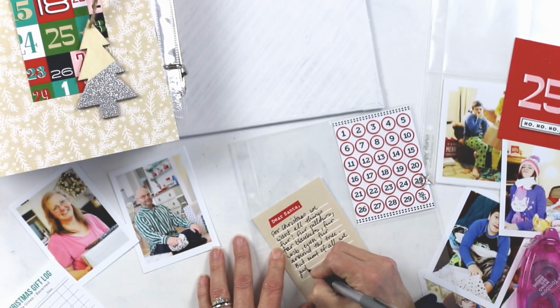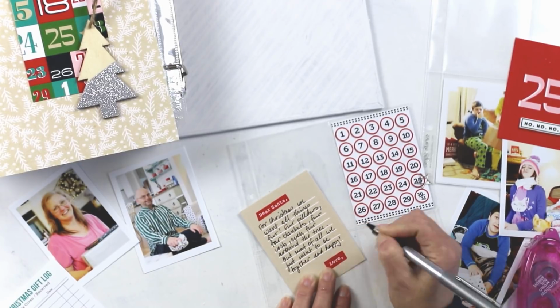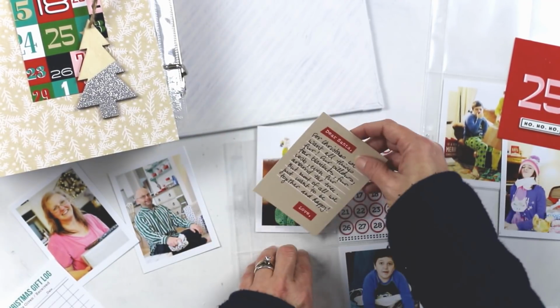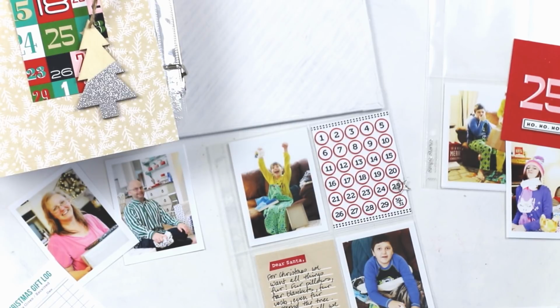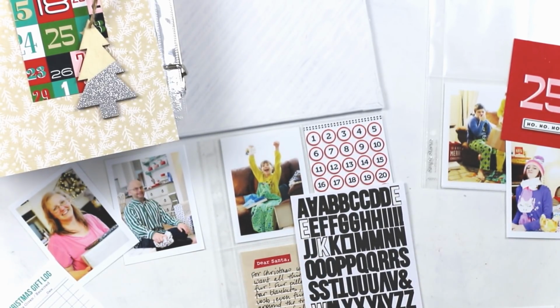And so what I'm going to do is 2 journaling cards on this side of the page protector and 2 photos on this side, and then repeat that on the back. So Addison here and Nick here. I'm sorry that I'm kind of running out of the viewfinder a little bit here.